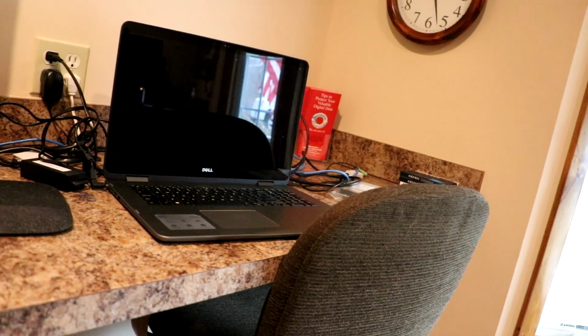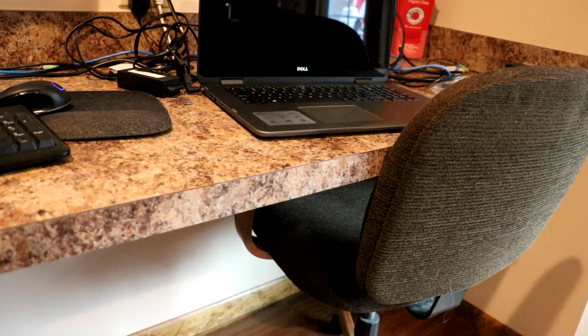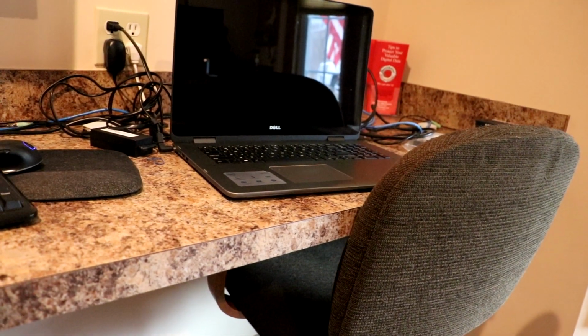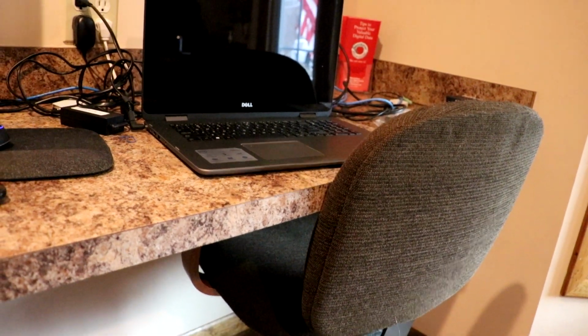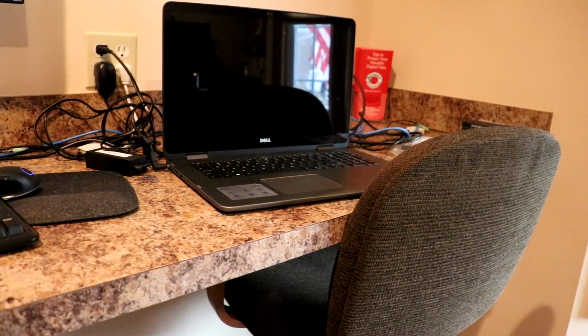This laptop over here, I don't know if I talked about this one yet. This belongs to one of my other business clients. And he was using it, and it was running poorly, and guess what? Ruined file system. Bad hard drive. I replaced the hard drive.